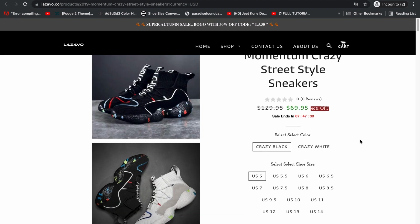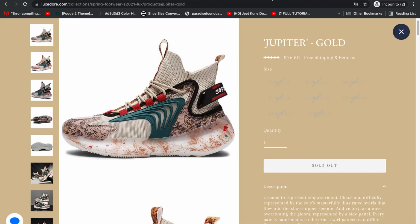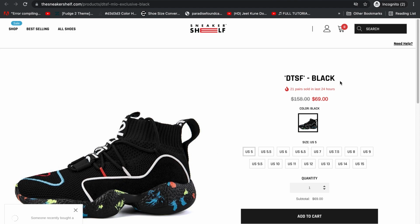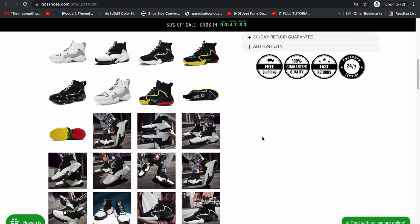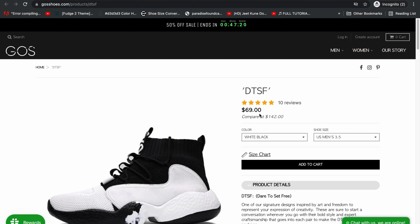And you see it here again for $69 to $70 from a website called Lazavo. We come here, Best Walk, we see it here for $70. See it here for $70 as well. This is the other one we saw, Glitch Mercury. This is a DTSF. This one even has more images than all the other ones combined. They sell theirs for about $70. Dare to Set Free, DTSF.